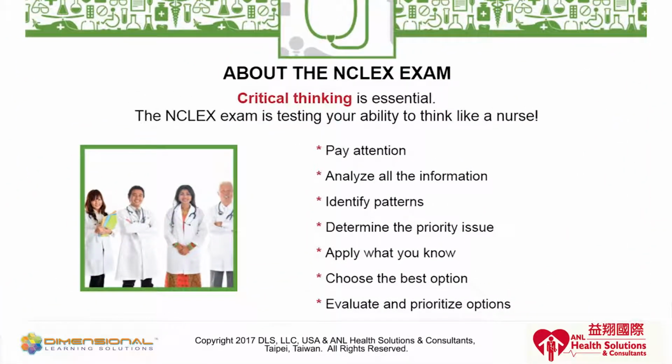So let's look at the NCLEX. The NCLEX exam is really testing your critical thinking skills as a nurse, not just your book knowledge. This is really important to remember. You must be able to think like a nurse on your feet, providing the patients with great care, making the right decision at the critical moment when it's presented to you.